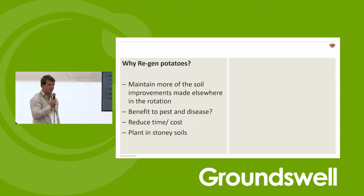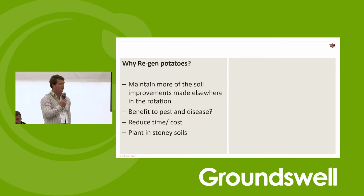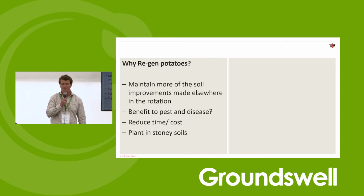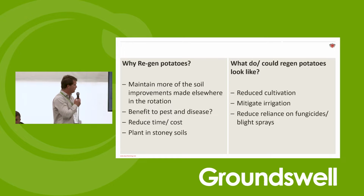Is there a benefit to pest and disease, and how would we go about measuring that? And also, can we plant in areas of the farm where we previously wouldn't have been able to, such as stony soils on the heathland? I think there are three things that regen potatoes look like for us at Dyson Farms: reducing cultivations, mitigation of irrigation, and reducing the reliance on fungicides and blight sprays. Potentially that's something more to do with the breeding and potato varieties available to us. So really for us it's the first two: how do we reduce cultivations and mitigate the irrigation?